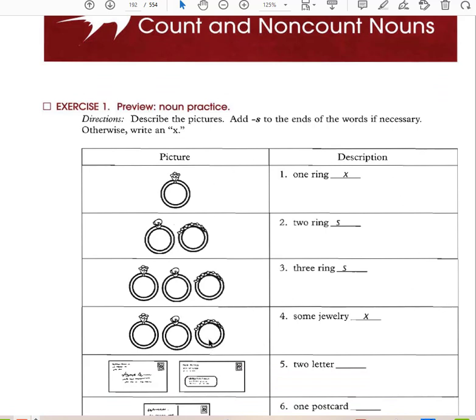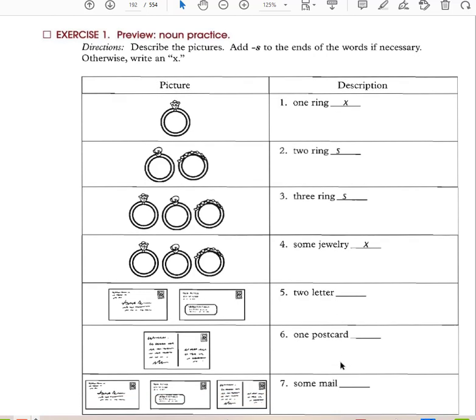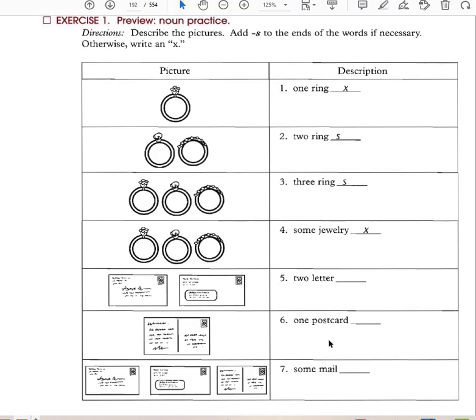But then jewelry, you cannot add an S and say jewelries. So that means that jewelry is a non-count noun, which is why you've got an X there, because you can't put an S after it. Letter, two letters. Okay, that is a count noun. One postcard, two postcards. Okay, that is a count noun.